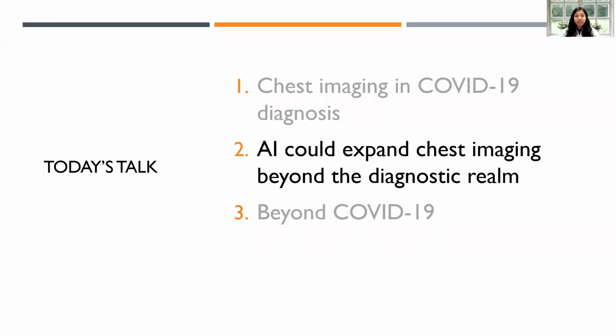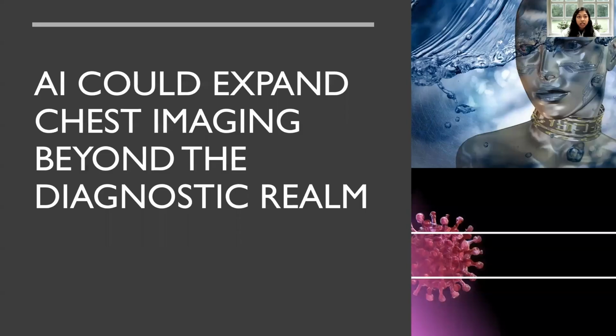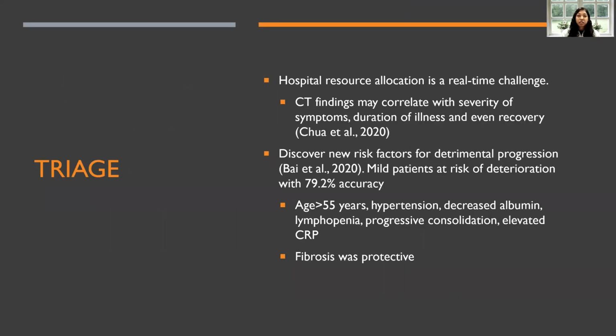Now we're going to move on to the second part of this talk. And I'm going to propose that AI could potentially expand chest imaging beyond just the diagnostic realm. And some of the areas in which AI could expand the use of chest imaging: first, triage. So hospital allocation, when there are a large number of sick patients, is a real-time challenge.